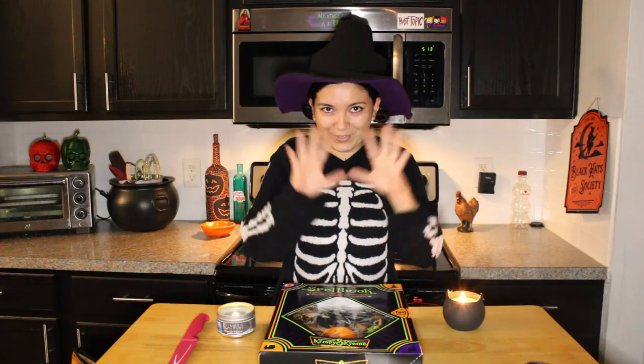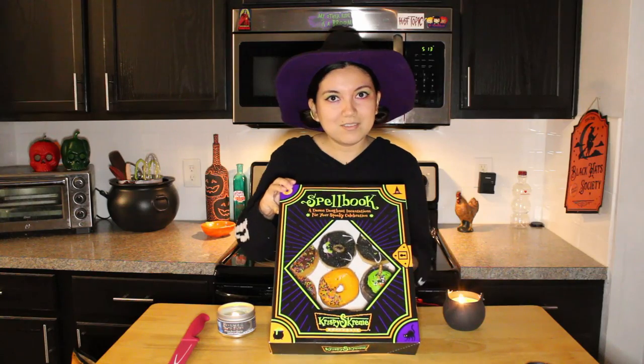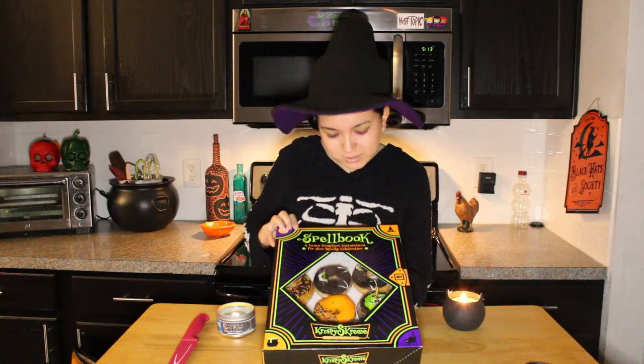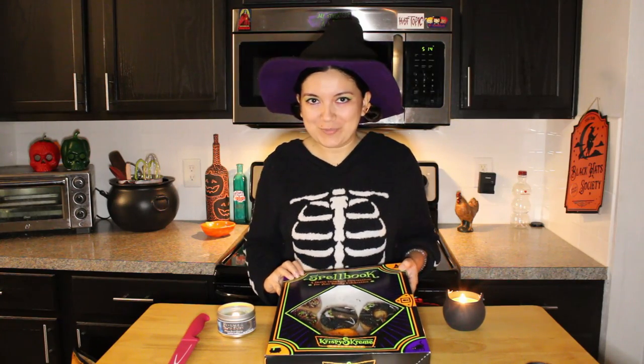On our last Krispy Kreme adventure, we went to try to find Halloween donuts and were met with just fall donuts. But now, the spooky donuts are finally here. Check out this amazing spell book. Eight dozen donuts for your spooky celebration. Right now, it's just a party of two, just me and AJ, but we're going to try these donuts. I kind of want to just keep the box and leave it as a decoration here in the kitchen.